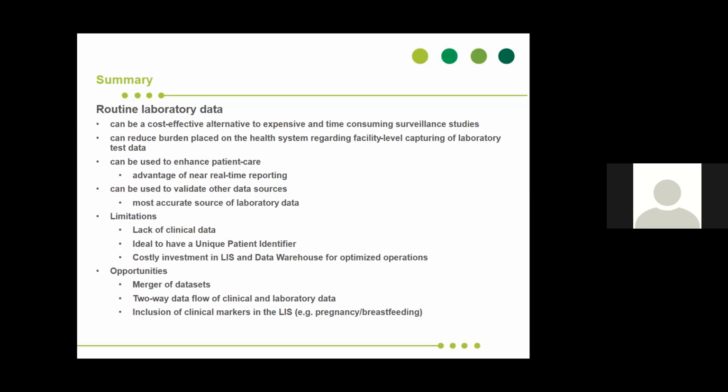Limitations of using lab data obviously are the lack of clinical data. It's ideal to have a unique patient identifier from the get-go, and there is obviously costly investment in the laboratory information system and data warehouse for optimized operations, but there are opportunities as well. There's the opportunity to merge data from different data sets, and teams in South Africa are looking at merging the clinical data set, tier.net, with the laboratory data. There are also opportunities for two-way data flow of clinical and laboratory data, like the results for action dashboard that we're piloting. And there are opportunities to improve and include clinical markers in the laboratory information system, like pregnancy and breastfeeding.